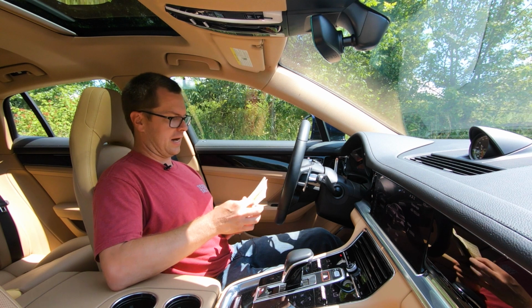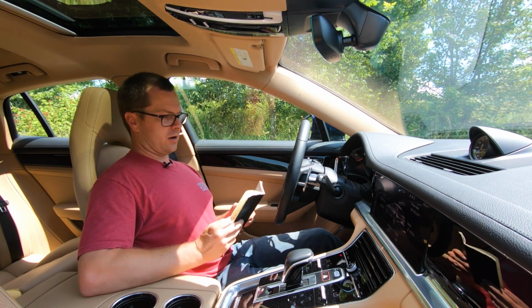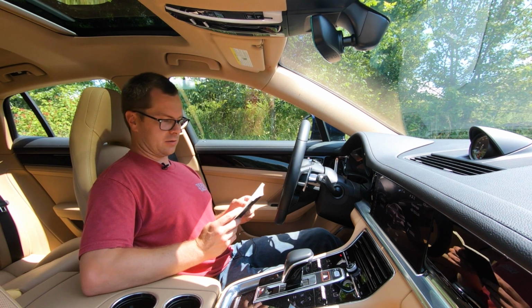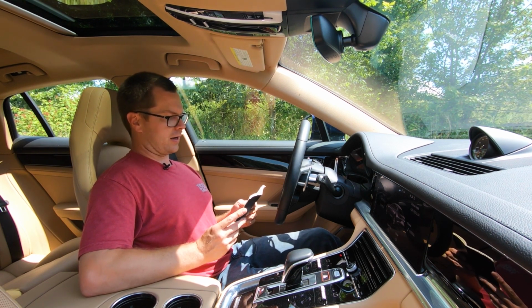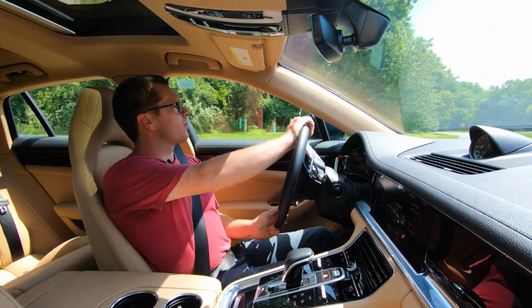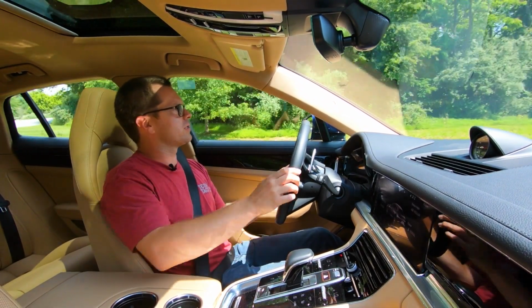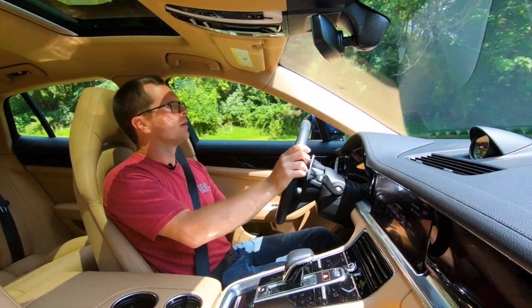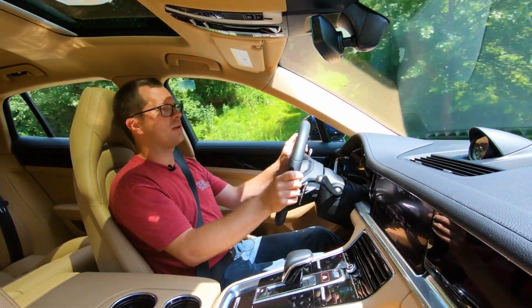Porsche describes the handling tuning of this car as sharp and composed, as opposed to performance focused in the Turbo S. So I guess we'll see pretty soon here what that means. So as in the Panamera Turbo S, the steering is nice and light as you are at parking lot speeds, which is nice. It's what you want.